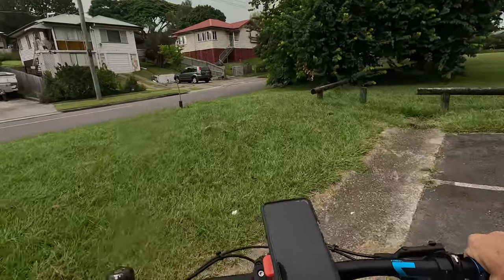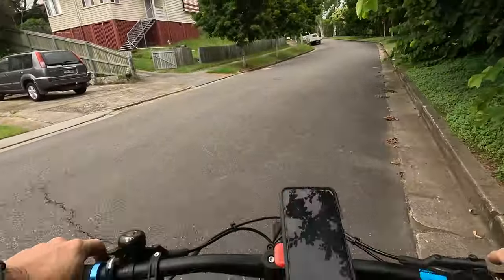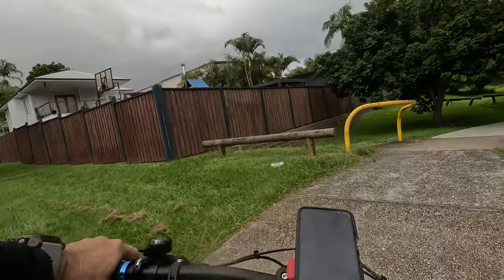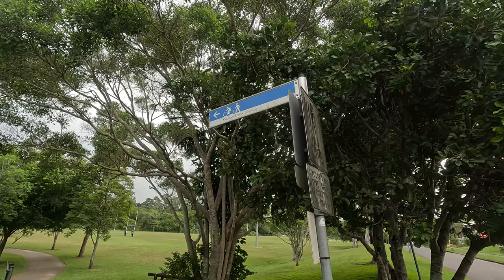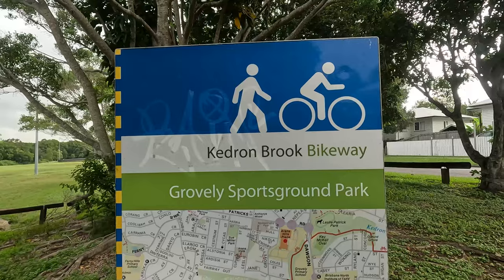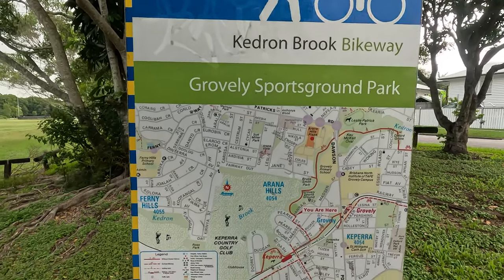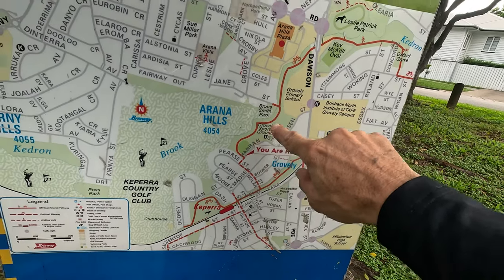Let's get off to the trailhead. So this road is called Hanran Road, H-A-N-R-A-N, and this is it. This is the actual trailhead right here. And we can see a sign just over here, Kedron Brook Bikeway. And here's the very first sign of the bikeway. We're gonna start our track right here on Hanran Street and then continue all the way up. All right, let's go.